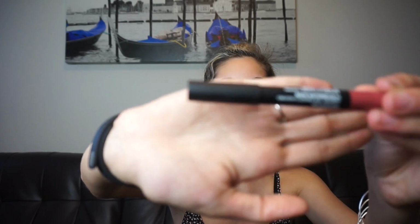Anything. I've only worn them a few times, but they were pretty good and they stayed on pretty long. I got the Sonia Kashuk Velvet Matte Lip Crayon in Berry Nude 06. Just looks like this.